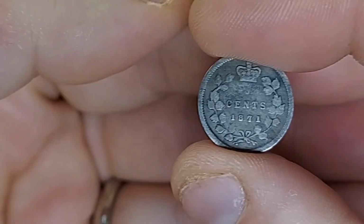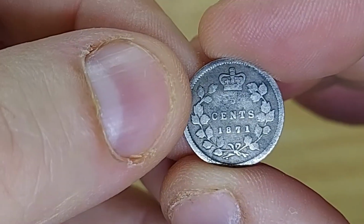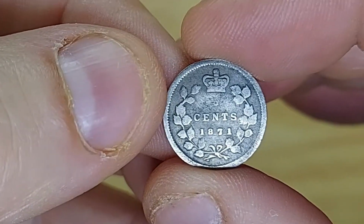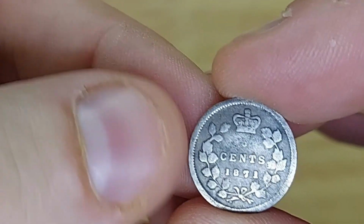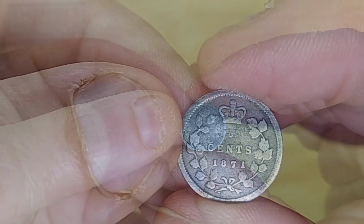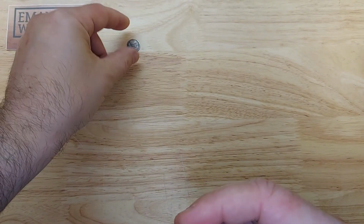It's getting harder to get them as I go along because they're more and more expensive because they are from lower and lower mintage runs. Not to mention that these are almost 200-year-old coins. Well, 150-year-old coins. That is awesome. I'll put that right over here.